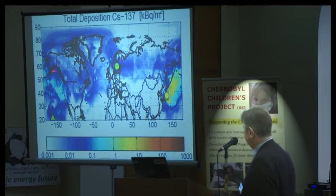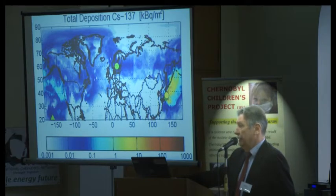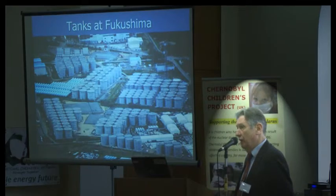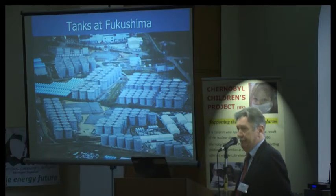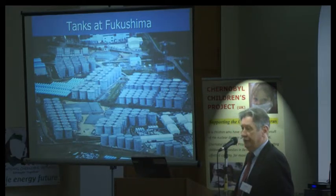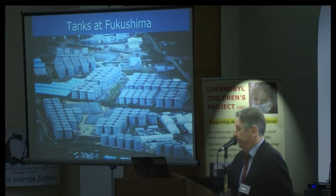This is the end result. This is Fukushima here. The cloud went right around the world. Of course, concentrations were quite low, but nevertheless, it went right around the world. Today, they have a massive problem with the water which they use for cooling the reactors. Yes, they're still pumping water over the reactors. You don't see it. They built shells around the reactors, so you can't see the actual cooling operations going on. But they pump water over the reactor shells to keep the fuel cool.